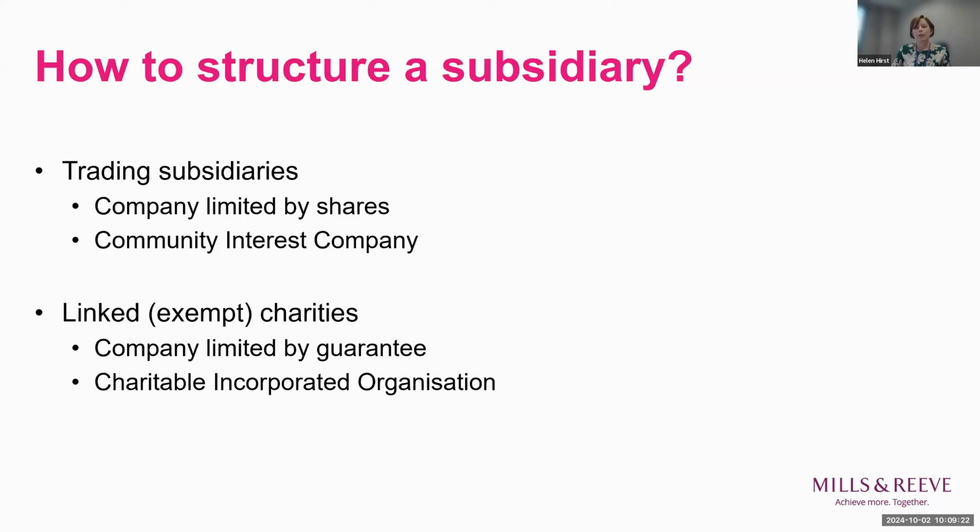So now I need to consider how to structure the subsidiary. I'm only briefly going to mention these different types of vehicles for completeness, but the most common forms that you will see for a trading subsidiary are a company limited by shares, and for a linked exempt charity, a company limited by guarantee. So a company limited by shares has a share capital which provides a mechanism for paying dividends to the shareholder. The legal liability of the sole shareholder will be limited to the payment of share capital held by it in the subsidiary.